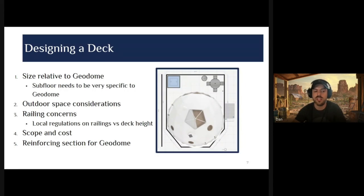But there are local regulations that you're going to have to think about in terms of whether you need railings or not. What's the height of this deck? Do they require lights to be on the outside of it? We had to deal with all of those, and there were inspections at the end of this to make sure we met those regulations. Correct, 27 foot is the diameter of this.